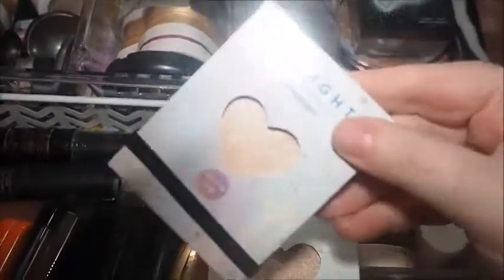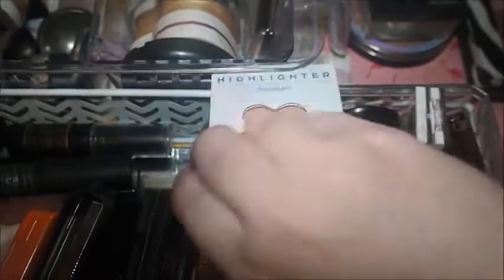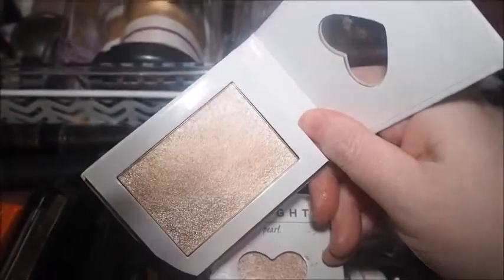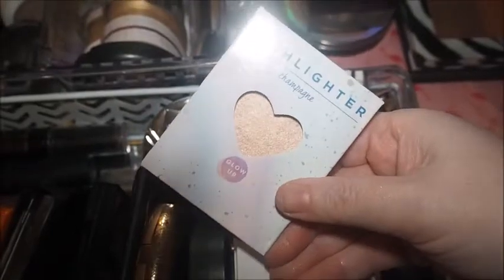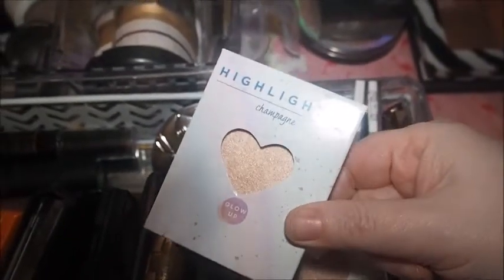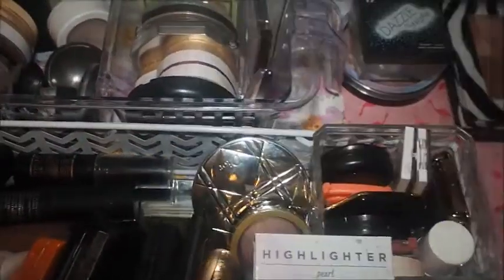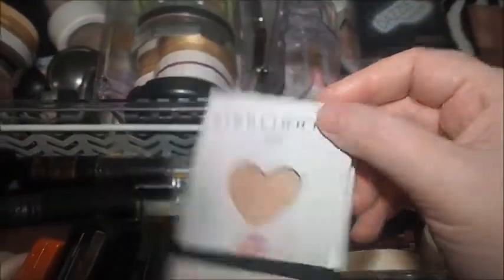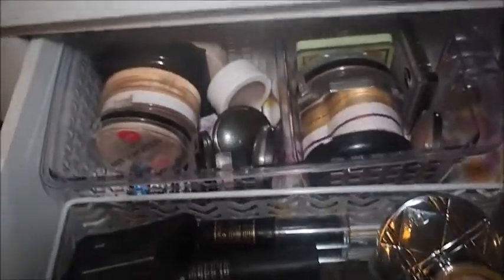I got these from Poundland, and I think Poundland have brought these out for Mother's Day. They're not the most pigmented highlighters in my collection, but it's nice to have some highlighters that are not as blinding, like for going for interviews and when you go to work and things like that. And for £1 as well, I will be testing these in videos to come. So that one is in the shade Champagne, that one is in the shade Pearl. I'll just show you that one as well. And they had a rose gold one, but it was too dark for me, so it was pointless getting that.